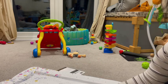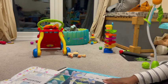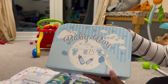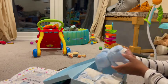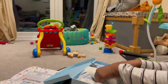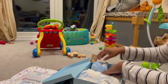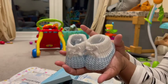Now, that and that, and I got him a little memory box for the baby boy. The box comes with a tiny teddy. And again, two muslins here. And then we got two new tiny socks.